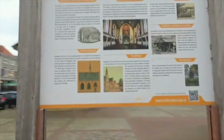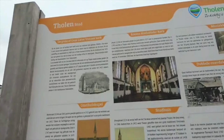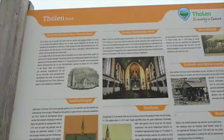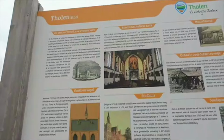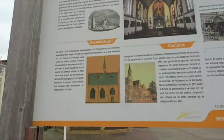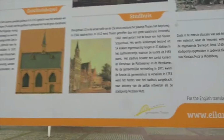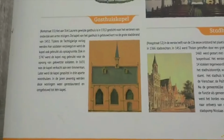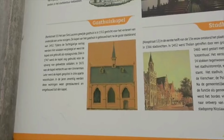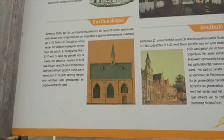Well, we did. So we've got De Grote of Onze Lieve Vrouwenkerk. This is the church behind us, built in the 1400s, which we can go have a little look at. And then we've got this little Gasthuiskapel, just up the road there. And there's the Stadthuis as well, just a couple of minutes up there. This little Gasthuiskapel is interesting. It's very small. It was used during the Eighty Years' War to hide Dutch soldiers.